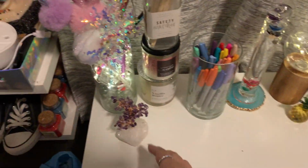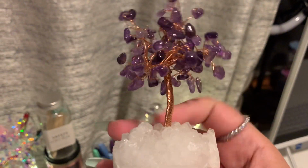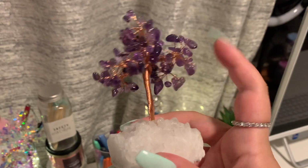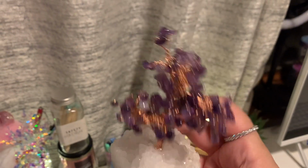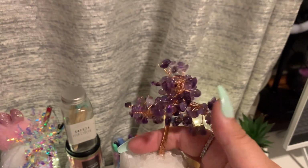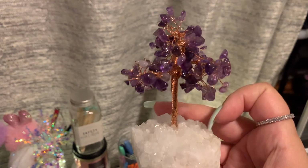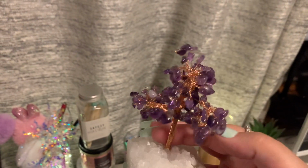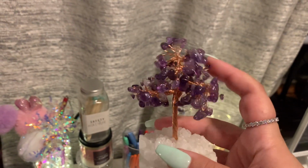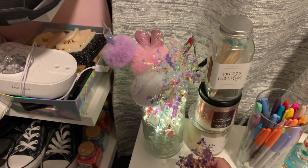Then I have this beautiful crystal that was gifted to me by Cheech ASMR on my birthday. It's absolutely gorgeous, and I love it. It's for stress and to just relax you, so I definitely keep it by my desk. Because when I'm working, Lord knows, I need all the stress relief possible.